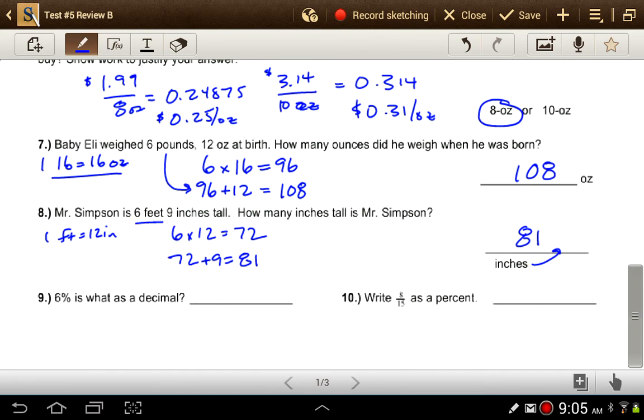Okay, well, apparently we only have 2 more questions on this page. 6% is what as a decimal? Oh, and 10, write 8/15 as a percent. So answer those questions real quick, and then I will go over the answers.